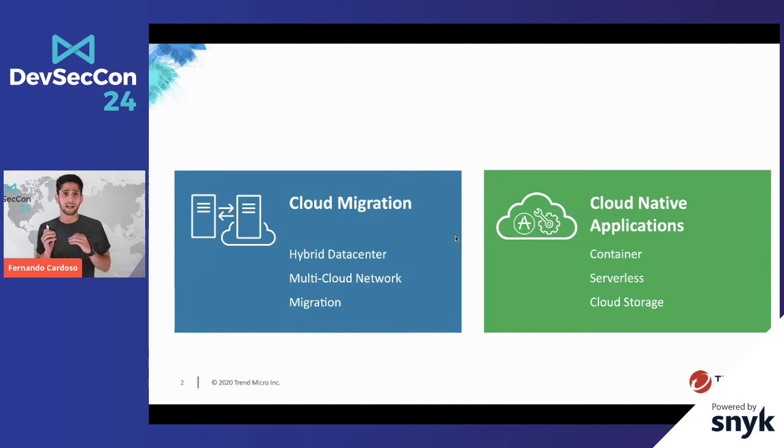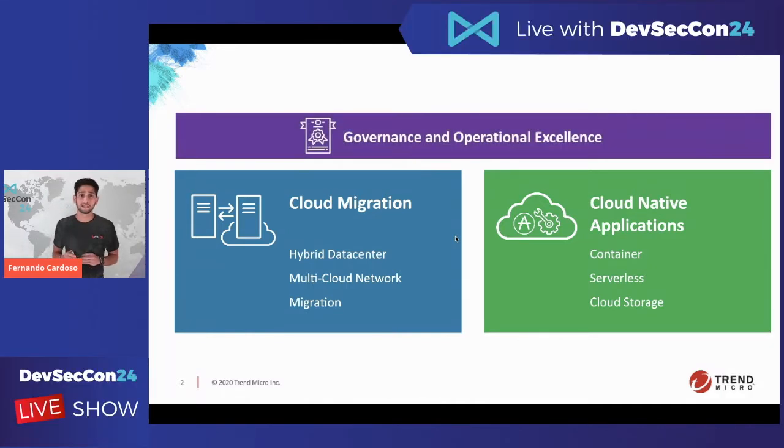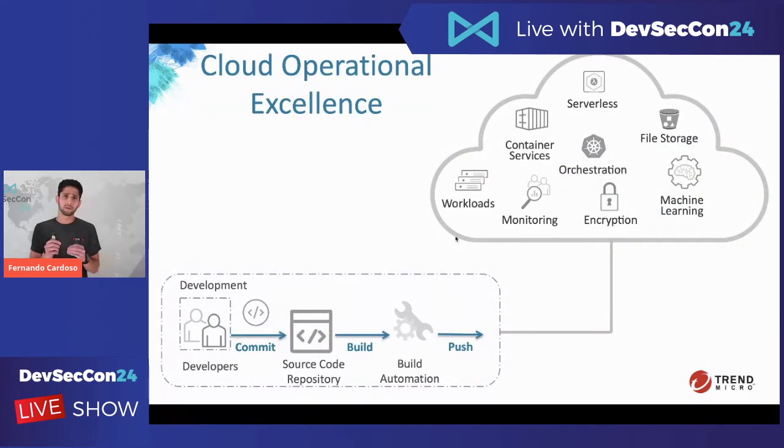The other one that a lot of people don't talk about is governance and operational excellence. At this specific point, it is important to remember that governance and excellence mean making sure you are following best practices, applying the compliance that your company needs, removing security risk at an early stage, and trying to get better operational performance from the applications, right?